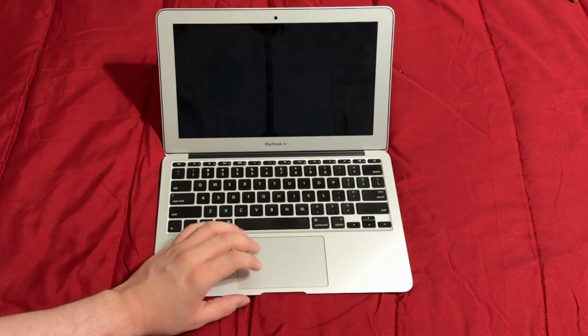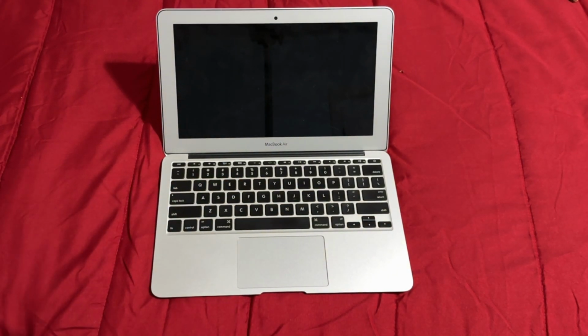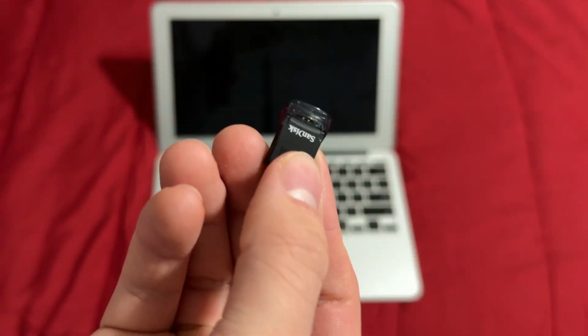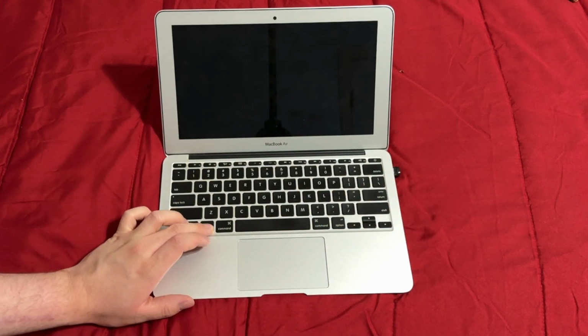Alright, and shut down. And I have an El Capitan USB over there, so I'm gonna go get it. On this little dinky USB I got here, this is El Capitan. Let's see, trying to remember. I think it's option?